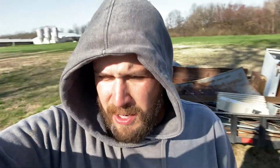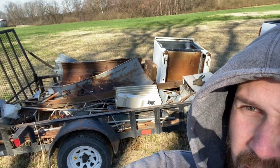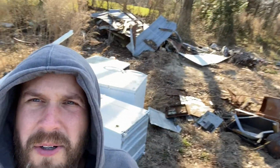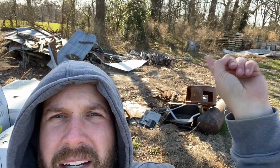Well, we are back. We are out here at the hog farm that we were at a few videos ago. Already got a little bit in the trailer. Ooh, that sun's bright. As you can see behind me, appliances, pile of metal, lots more metal. And then there's some more back in here too. So a pretty big pile that we're gonna try our best to get as much as we can. This is about a 30-minute trip away from the stomping grounds, so try to make it worth the trip. But there's a pretty good pile here.